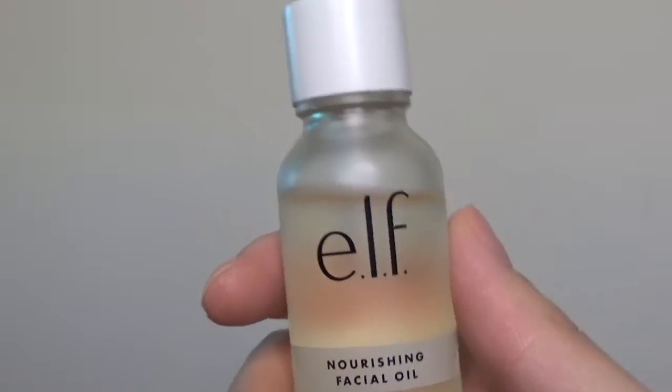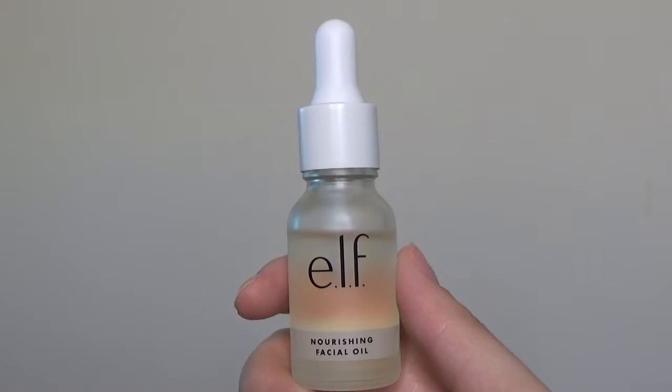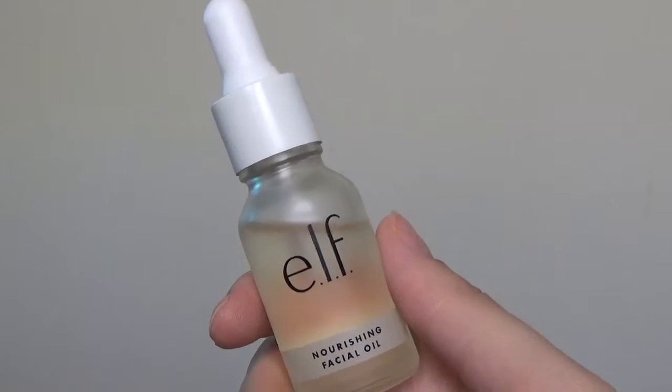I know y'all must be like, e.l.f.? How does e.l.f. at such a low price have more than like 2 ingredients in a skincare product, and how's your face not burning off? Well, for real, this has grapeseed oil, jojoba oil, rosehip oil, everything.